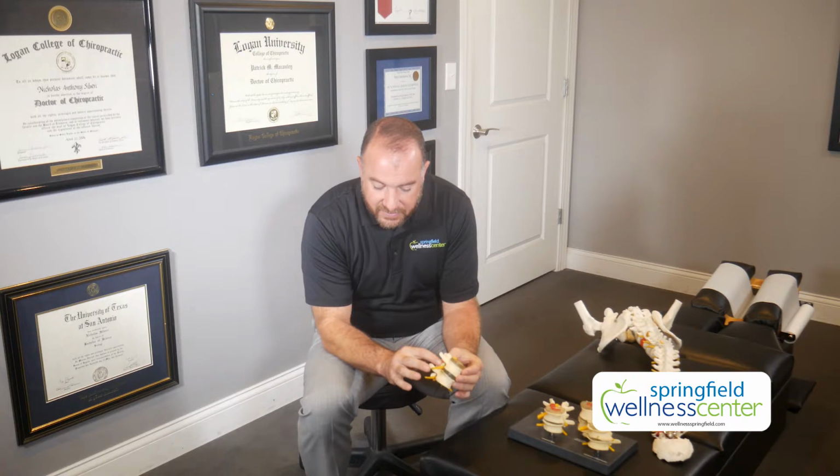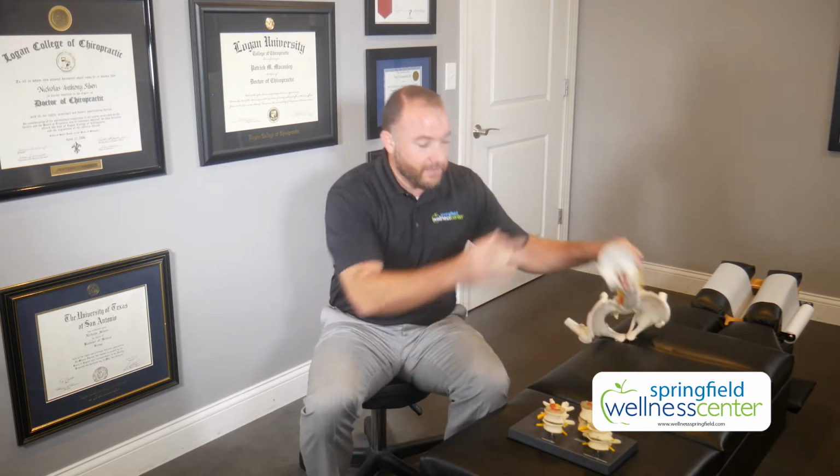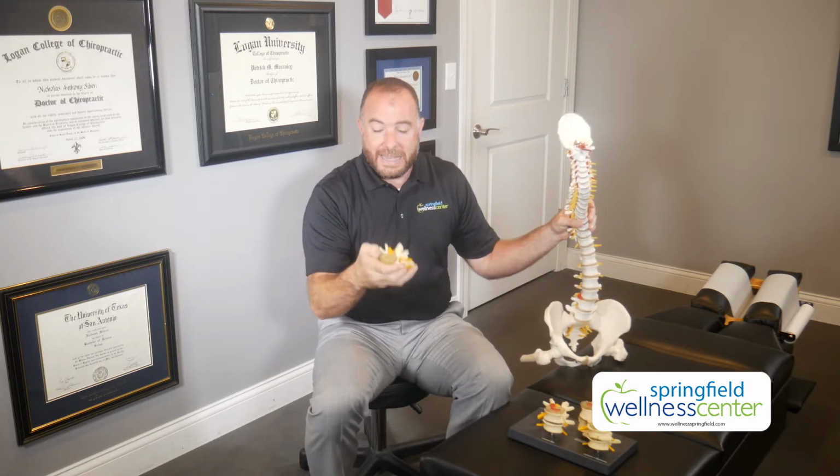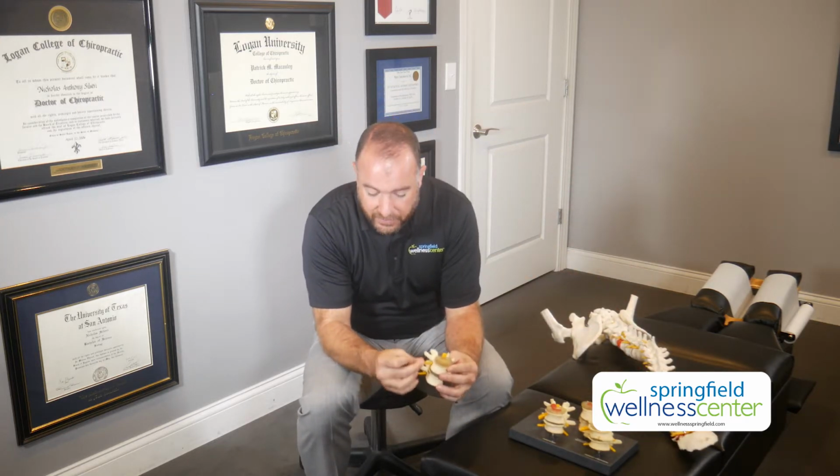And then the third thing that we're going to look at are the discs. The discs are the shock absorber in the spine. They also work to give space around the nerve so that the nerve has room to breathe. Now the nerve is taking the information from the brain, down the spinal cord and then out through these spinal nerves to go out to all the structures in your body. So everything that happens in your body takes place through these spinal nerves. So if the nerve is being pressed, that's what's going to create the pain.